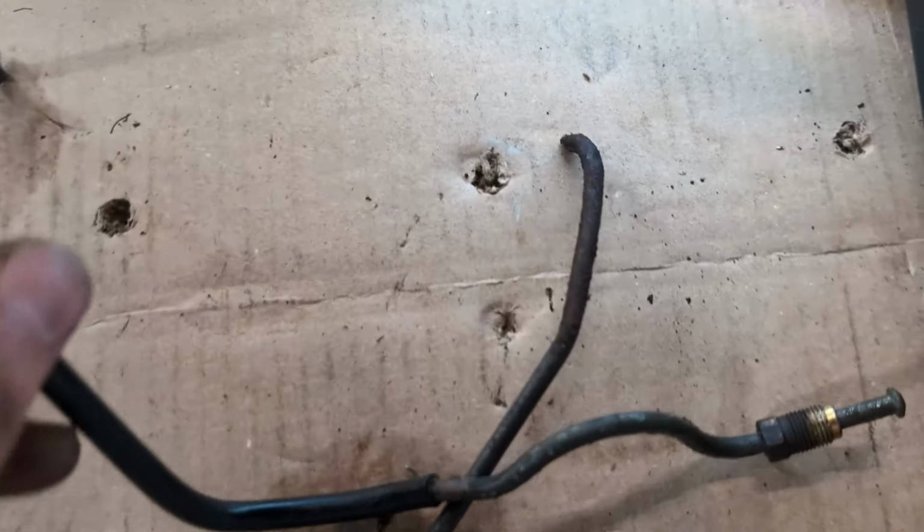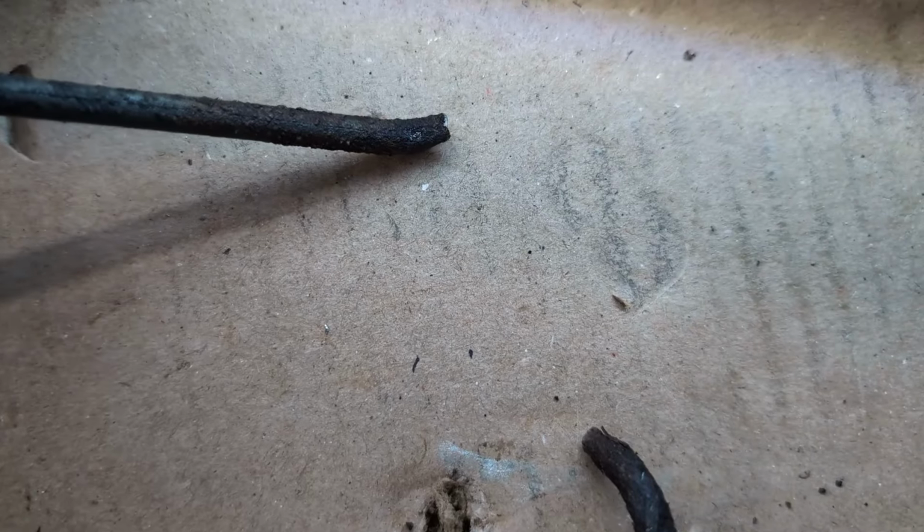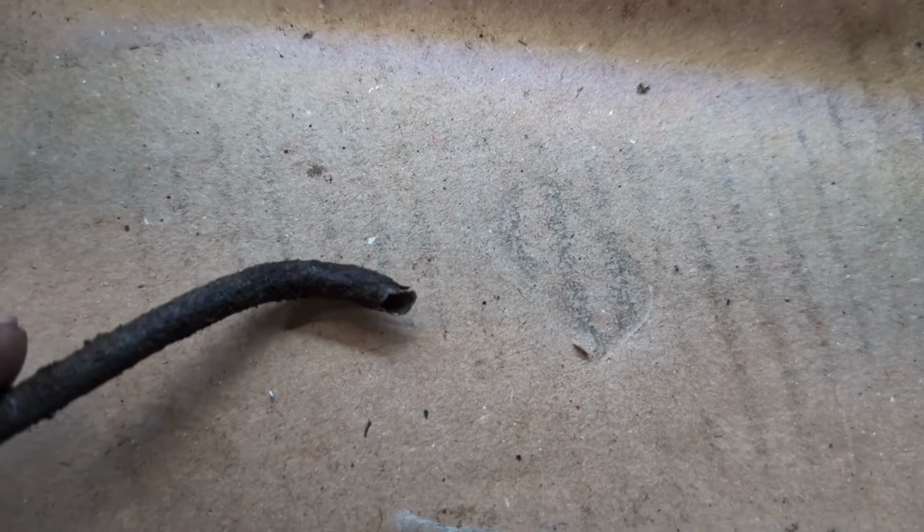Got the brake line off, and as you can see, this thing was pretty rusted. It actually broke while I was taking it off.